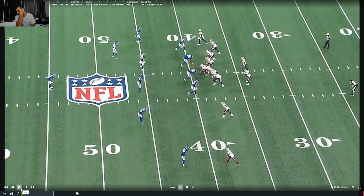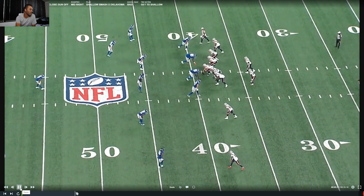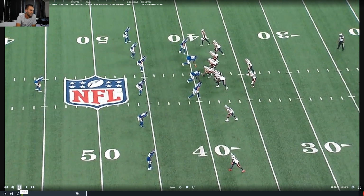There was a ton of good. I only have one bad clip, okay? And what did it come on? It came on a 3rd and 17. Okay, we would call this shallow because we've got the shallow runner. Remember, he can settle against zone. Okay, and we would call this smash because we have the smash corner here, but we would tag it X Oklahoma. What they're trying to do is get a deeper version of smash. Okay, that's exactly what they're trying to do.